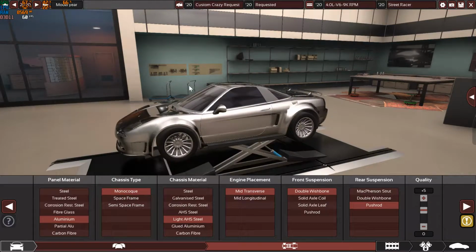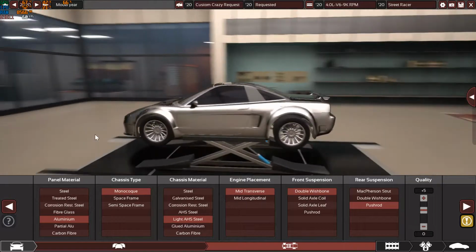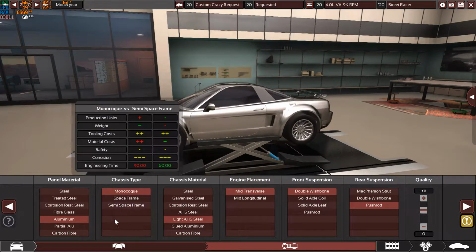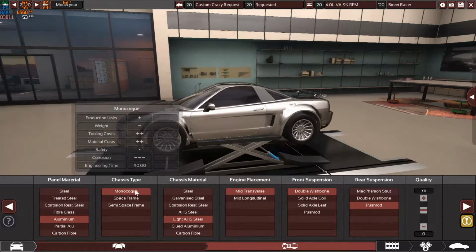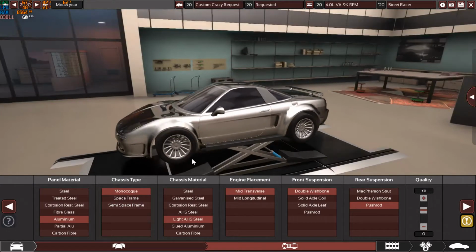Monocoque chassis type, because this body is a mid-engined car, and as a mid-engined car you cannot use a ladder chassis for this body in particular, so the only options are monocoque, space frame, and semi space frame. Monocoque is the lightest and the best of all these three chassis, so I went with it.